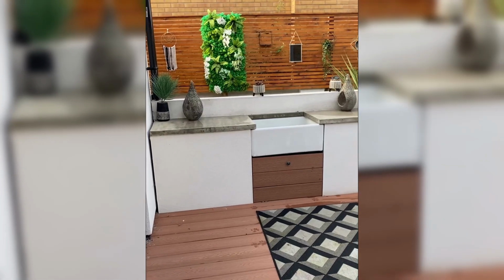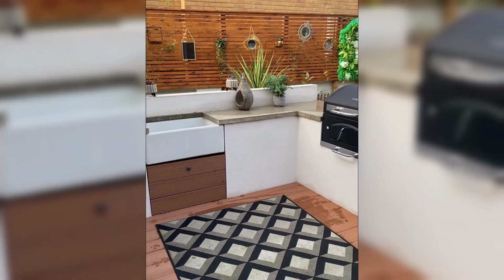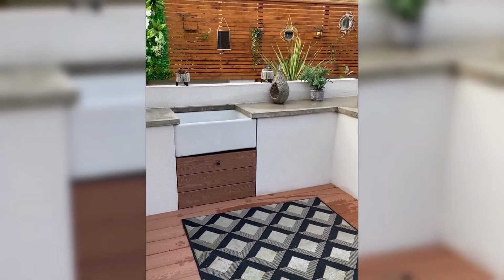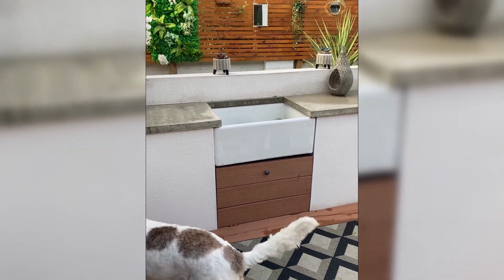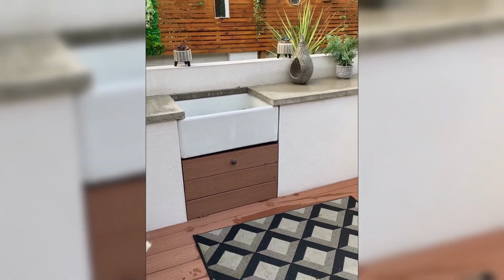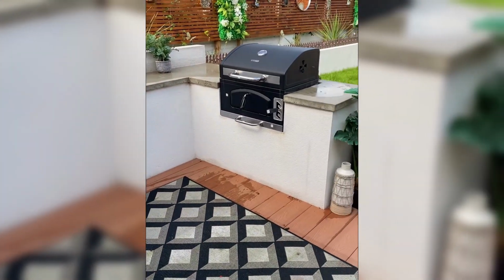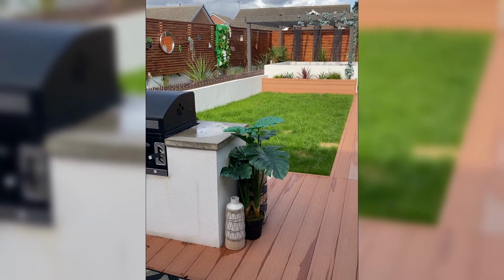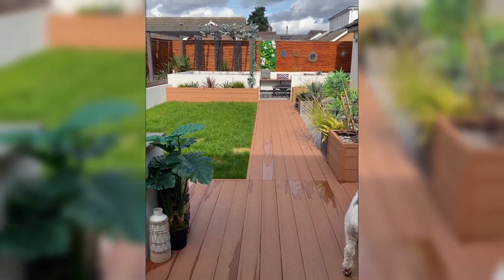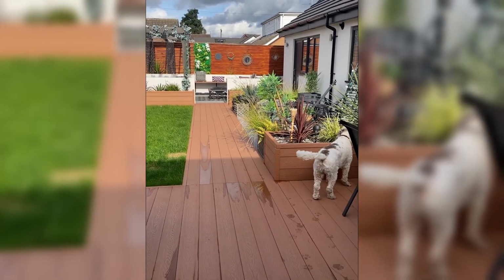So the outdoor kitchen space, we've designed and planned it around this Belfast sink which was left here when we moved in. We found it in the flower beds and thought we could utilise it to make this fabulous outdoor cooking space. So hopefully when the summer comes back next year, we'll be spending more wonderful times out here.